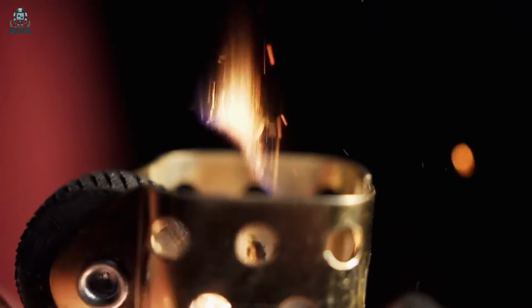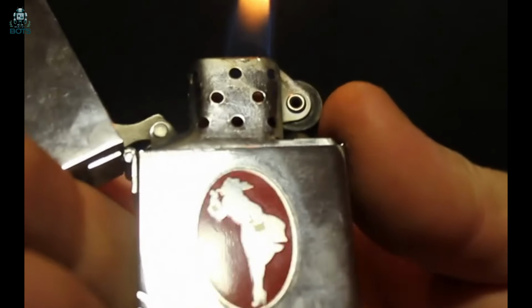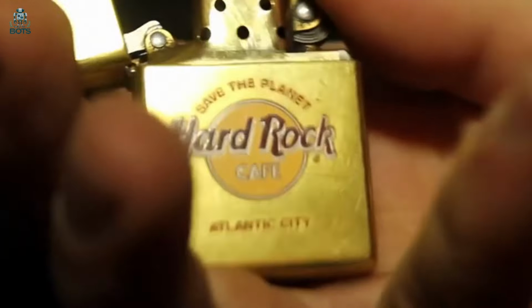Hey there, ever heard the classic click of a Zippo lighter? For over 90 years, Zippo's been more than just a lighter. It's a badass symbol of toughness, style, and epic stories.